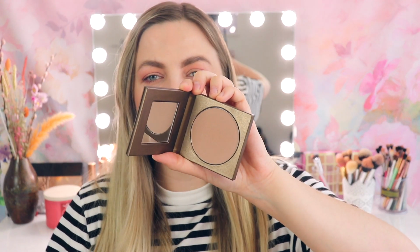I'm wearing this on top of my Tarte bronzer, the cream one that I'll show you in a bit, and I just find this was a little too pigmented. You can easily take too much of this, which is interesting because the shade in the pan looks super light.